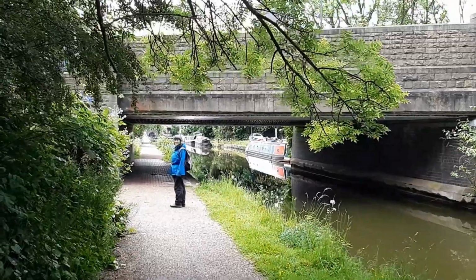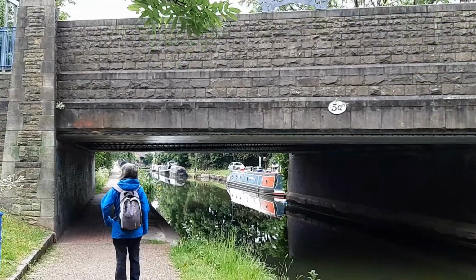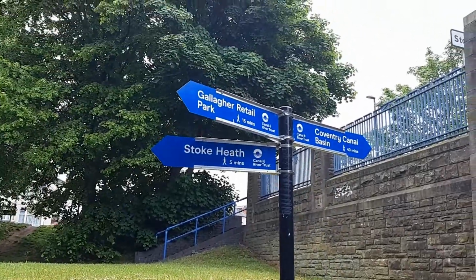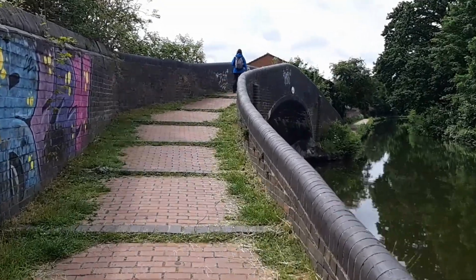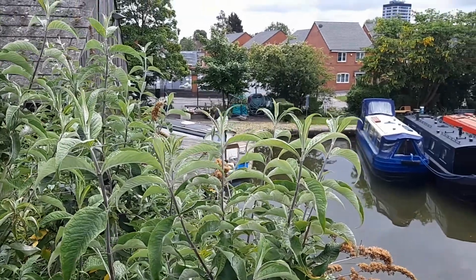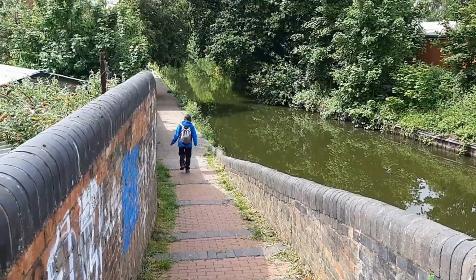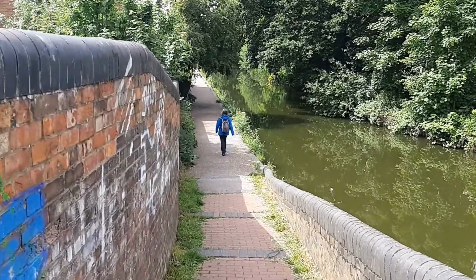There's another relatively new bridge, number 5A. And the Stoke has some signposts. Now we're going over this little bridge. We're looking for the milepost too, but that's equally 18th century and probably lost.